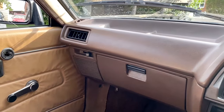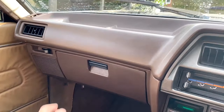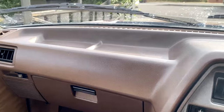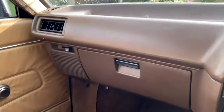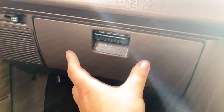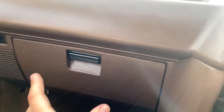So, stepping into the interior of the Triumph Acclaim, as you can see, we've got this plastic moulded brown dashboard with the T-shelf, of course. Very similar to the one in my Rover 200, actually, with the divider and everything. We've got an air vent there for the passengers. And we do have the glove box down here. And I believe that there's a speaker as well. We've got a glove box there, so I won't open that.